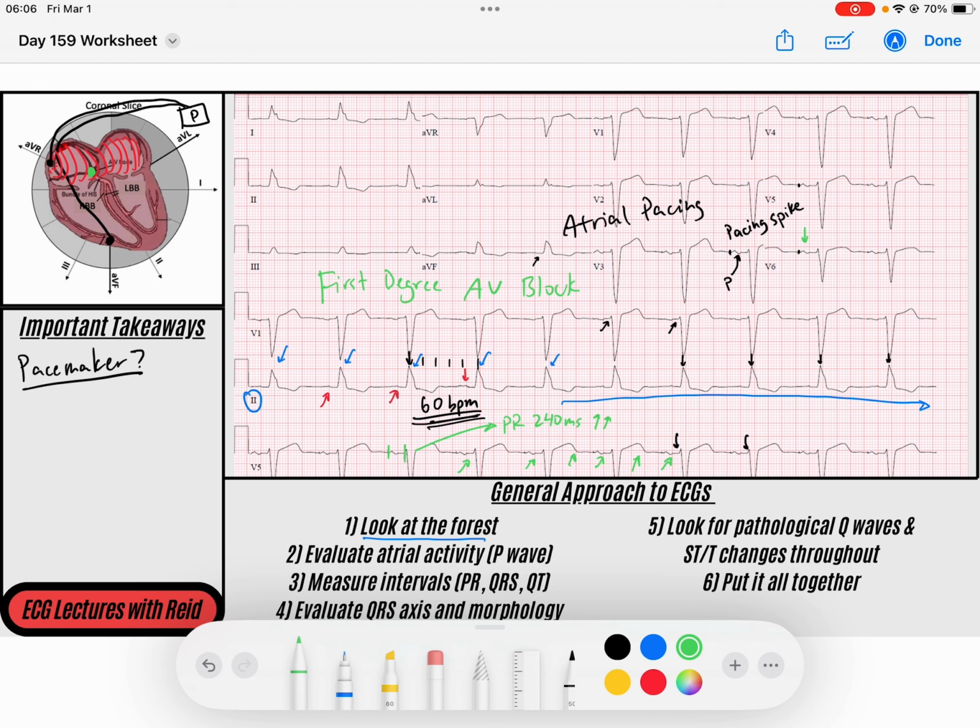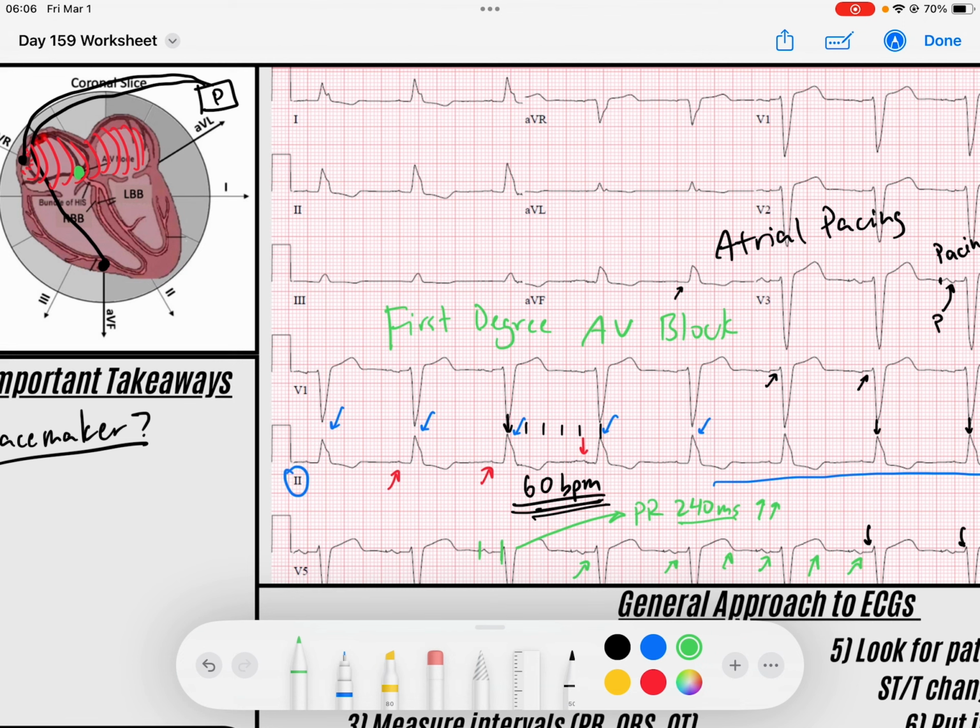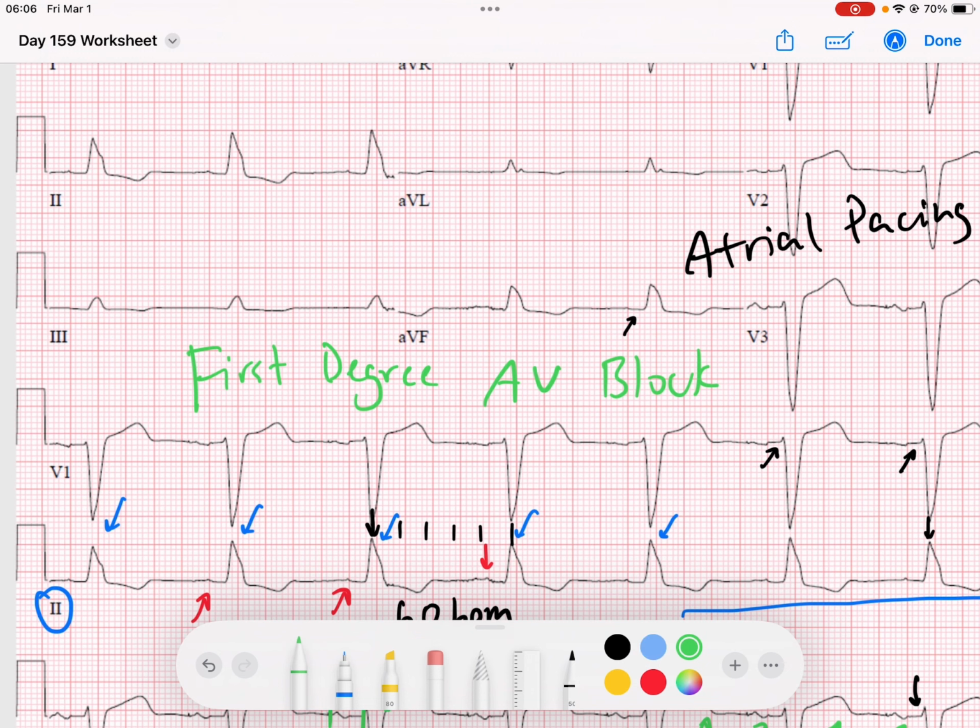So we see a pacing spike, depolarize the atria. The AV node captures that signal. It takes it 240 milliseconds, so a little slow, and it passes it down to the ventricles. And we said we had a wide complex rhythm, right? We said it's wide, and if we look, the duration of my QRS complex is wide. The QRS is definitely greater than 120 milliseconds, which is 3 little boxes, so that's wide.